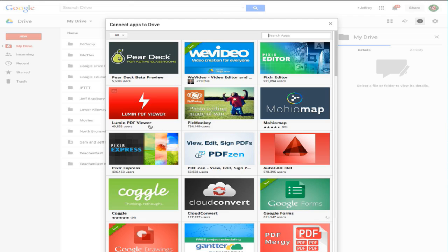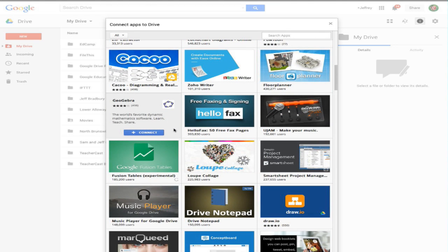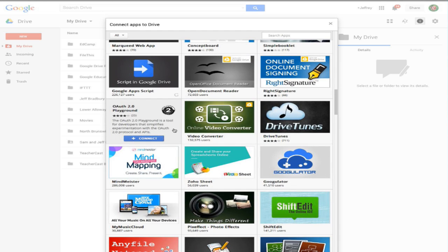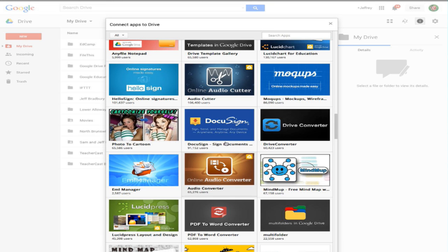But there's tons of these things as far as making PDFs, as far as doing audio notations. Here's your Google Drawings. Lots of different ways to change what Google Drive actually is. These are all free. Some of them do have the paid upgrades, but there are some amazing things in here. One of the ones that I like to use is this guy here called DocuSign, because we get a lot of invoices and contracts that go back and forth. And to be able to use DocuSign for that is really simple.